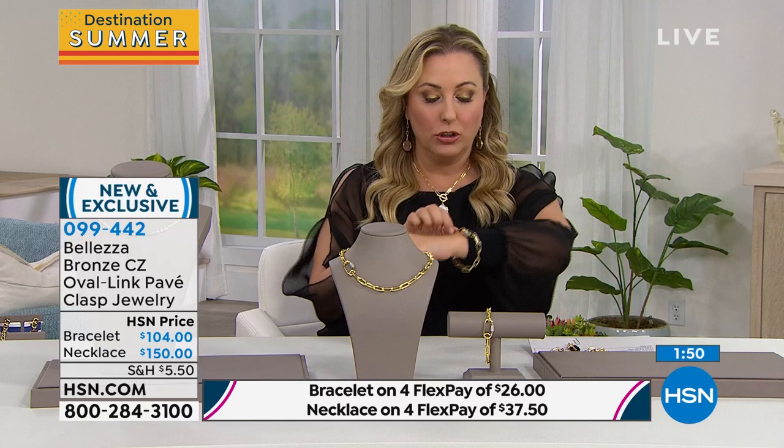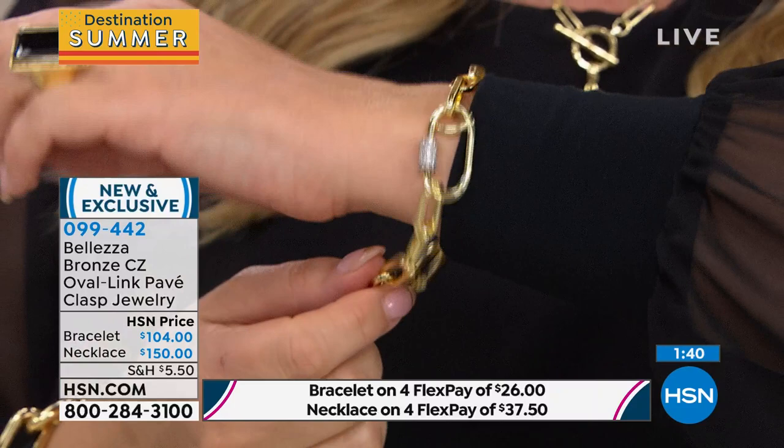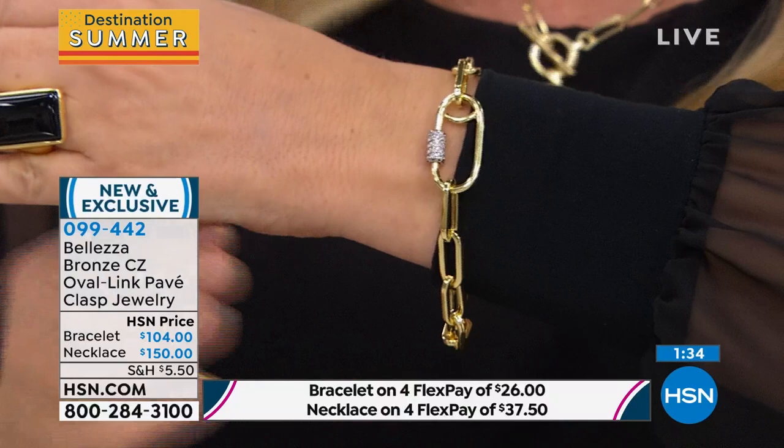You can see how it looks like you're going to a fancy black tie event, but you could wear it with a t-shirt. I mean, with this kind of jewelry, no one is ever like, oh, that doesn't go with that outfit, or this isn't the right place to wear it. It's the kind of thing where you can put it on and wear it every day, all the time. You can wear it with your watch.